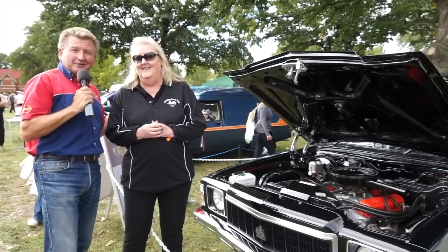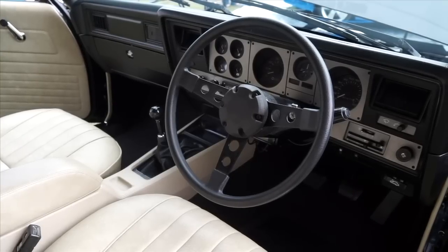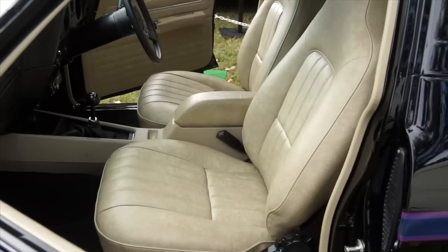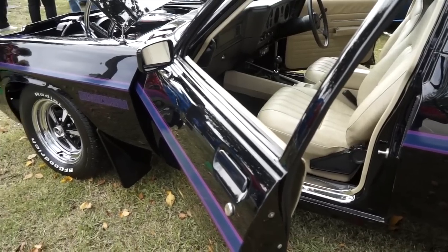So she's just summed it up, haven't you, Karen? You've just summed it up. I mean, that's where the lifestyle comes in. It's about having fun and getting out and enjoying the vehicles. Now, out back, incredible condition in the back there. Yes, my husband put that together. So he's just been working to get it ready for this big 40th Van Nationals.